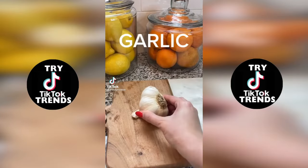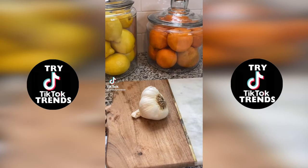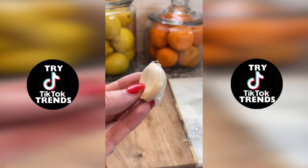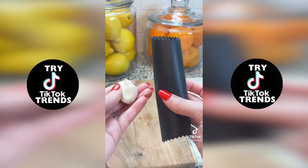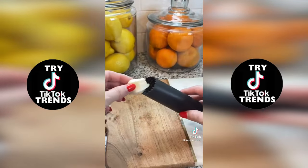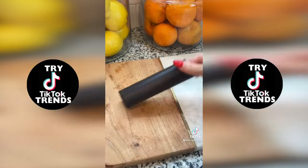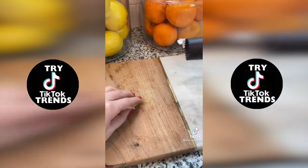I have the best garlic peeling hack you're gonna wanna see. I hate peeling garlic. It always leaves my fingers so sticky and smelly, but I have the perfect tool. You can get it off Amazon. This is a garlic tube roller. You put your unpeeled garlic in the middle and then start rolling for a few seconds. Take it out and it is completely peeled.